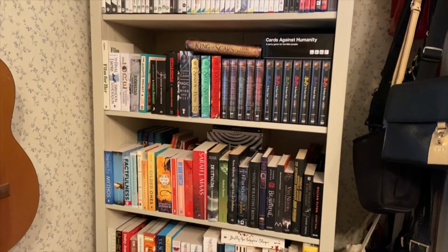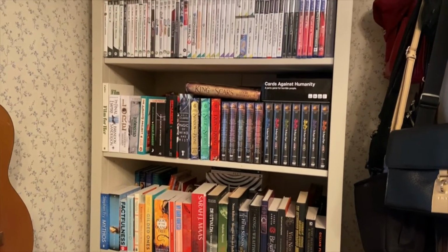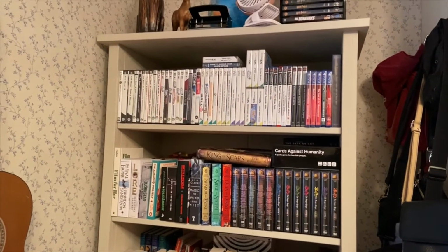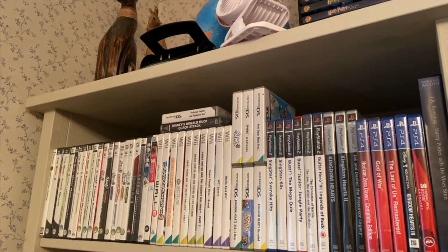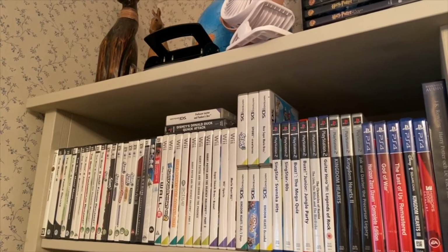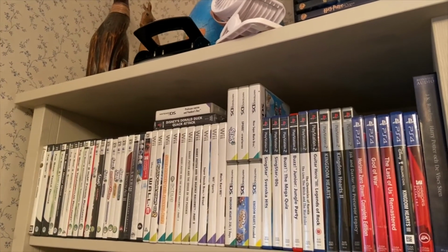I have some handbags to the right and my guitar to the left that I don't play because I don't know how to play the guitar, but I own a guitar. We have my games for PlayStation, Wii, PC. I haven't played these in years, but I still like to have them here.